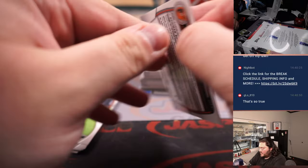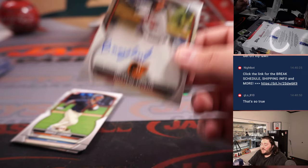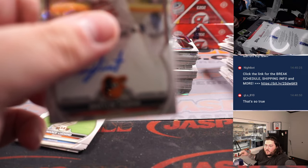Another one for the O's. An Orioles box here. Braylon Savera, Bowman first for the O's. One more for Aaron.